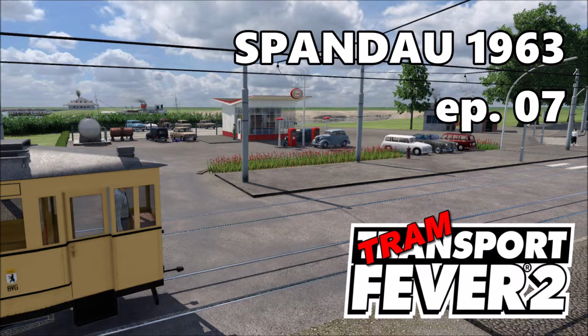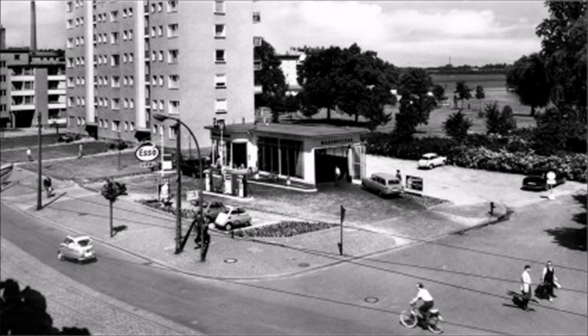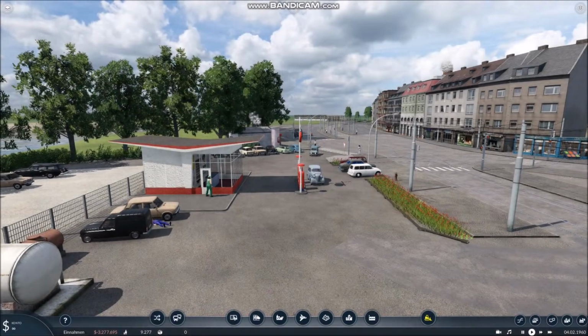In this episode I'll be recreating a 1960s petrol station which in reality looked like this. There are only 2 photos that I could find of the station. And anyway, here is the finished result, a working petrol station.